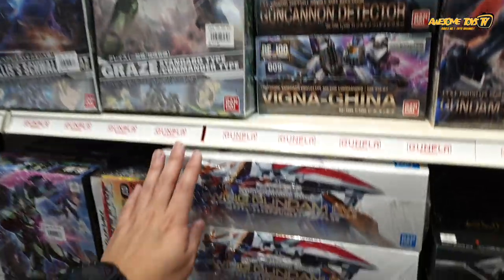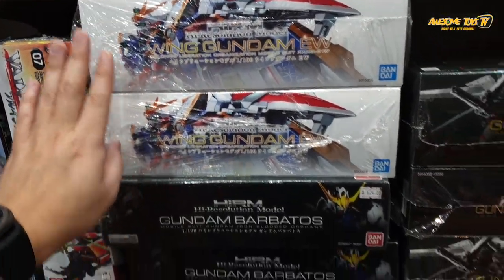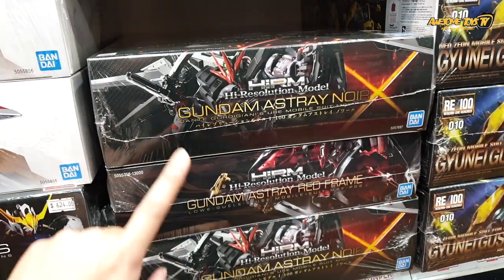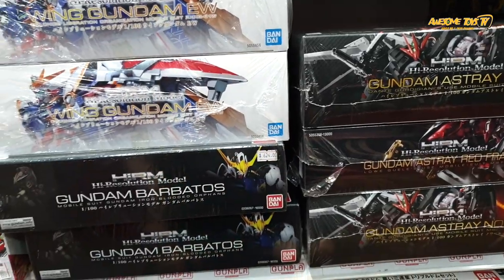At least for me, I have a soft spot for the high resolution model, and that is here, this series here. They have the high resolution model Gundam Wing and Wing Gundam Endless Wing, Barbatos, Astra Noir, and even the Red Frame. So most of the high resolution model kits are all available here.